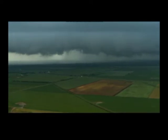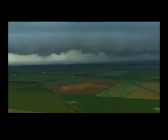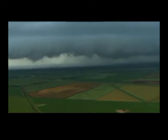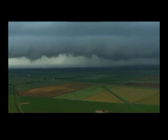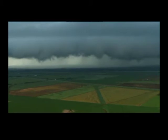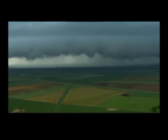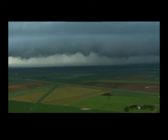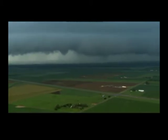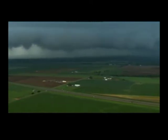Gotcha. I'd say that's about 1, 2, 3-ish. Oh, that was a good CG. That was 2 miles out the door. Yeah, there's some more.